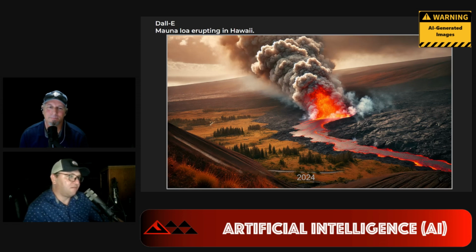The color of the lava, not realistic, but the plume is pretty strong. The fog coming off of the cone is pretty good, and the coloration of the vegetation is accurate for the saddle. And that's what we'd also seem to be on Mauna Kea looking over at Mauna Loa, also accurate, so the perspective is there. Does have some issues. This is probably, though, DALL-E's best showing, in my opinion.